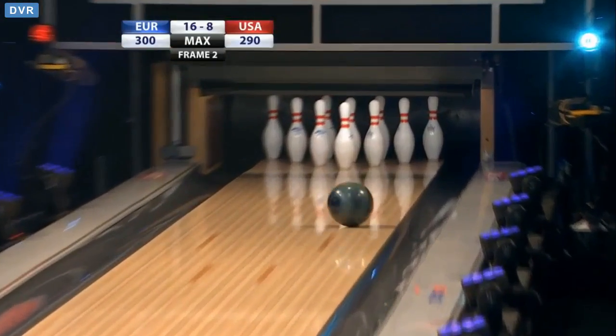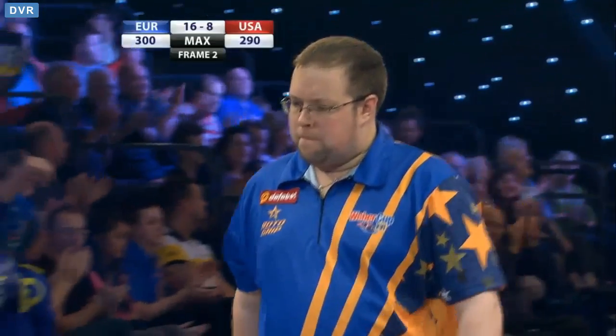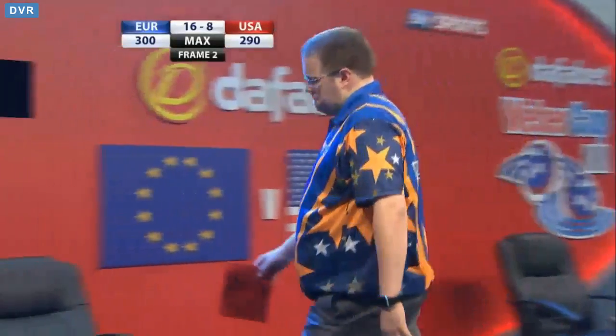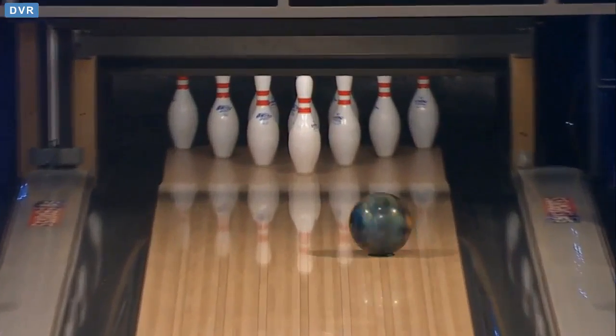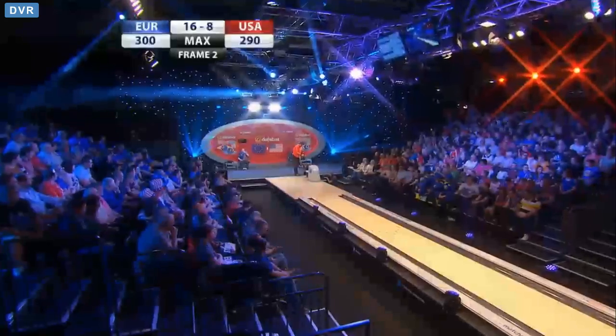Yeah, see, he's down the right-hand side of the lane. Good shot, all the way. It's a double for Williams. Well called, Simon, yeah. It was a great-looking shot. He's playing the right-hand side of the lane and just allowing it to drift up. You'll notice when Wes stands up, he's in a totally different area of the approach. And that is just a great-looking shot. 2 strikes, straight out the trap.